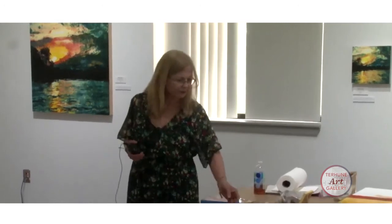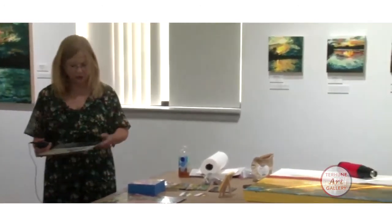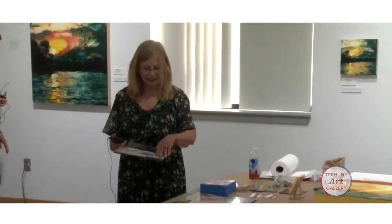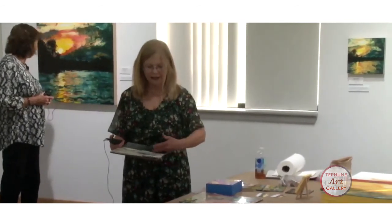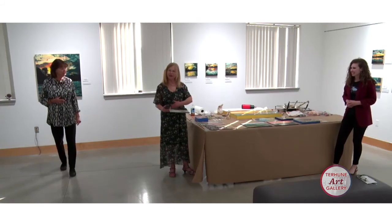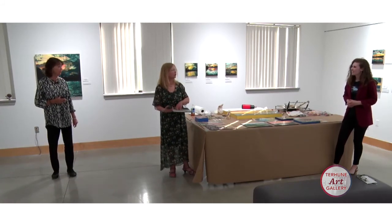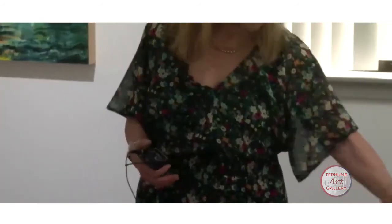You can see here, this is an example of transparency. So this is just construction paper. This is India ink on board. And then this is nothing over it. One layer of the encaustic medium, 2, 3, 4, 5, 6. So you can create that foggy effect. You can see on some of the work that it's got the foggy effect, like the painting back there in the corner.